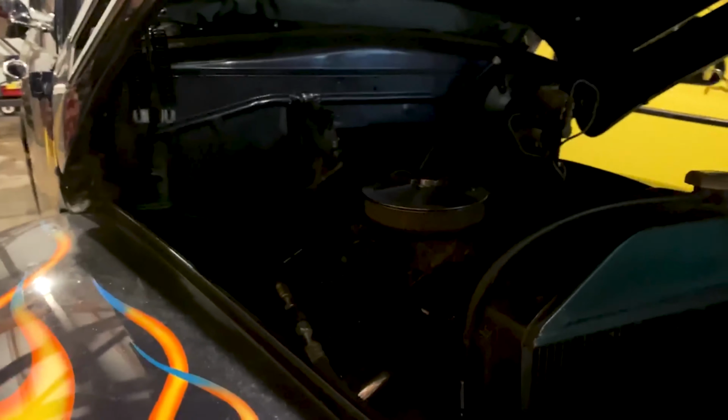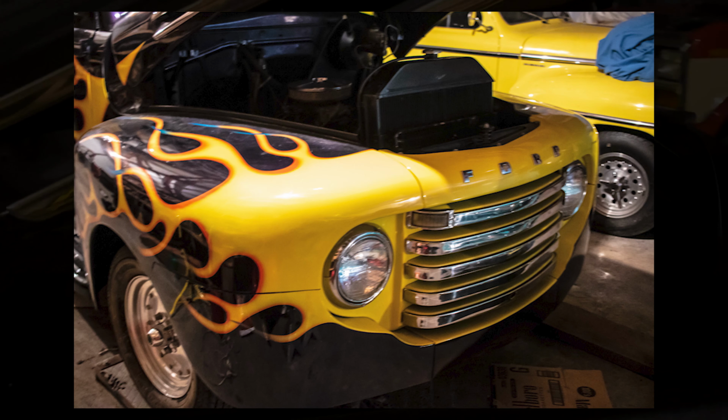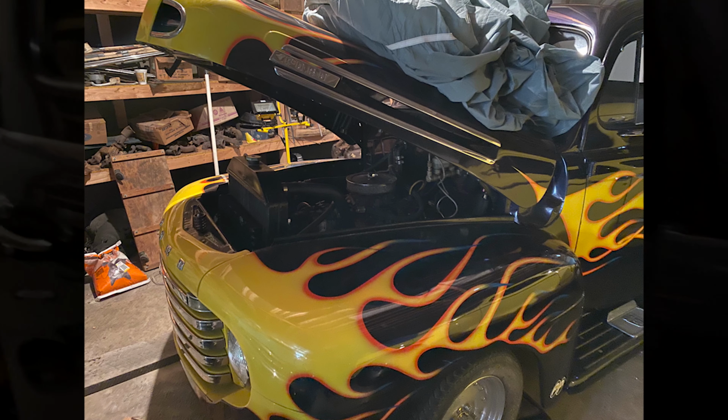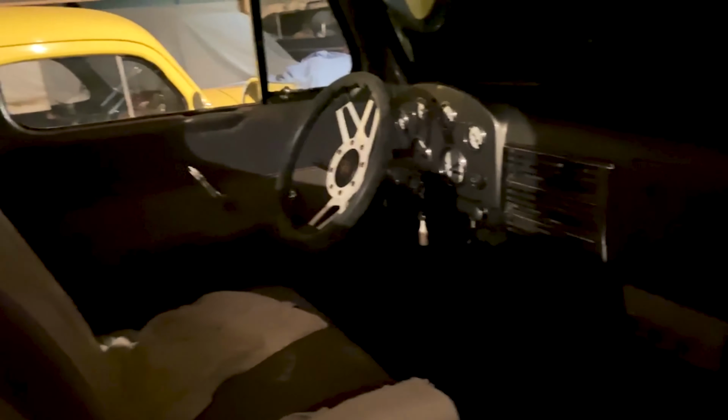You have a beautiful car collection here. When's the last time you worked on these? Have you still been working on them recently, or have they been sitting for a while? Well, we did this a long time ago. This truck's been around a long time. We've had a lot of miles put on this truck. The inside's beautiful. There's a tub back here too. It's got a 390 Posi rear end in it. That is very clean.